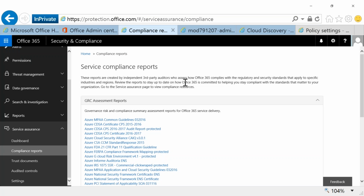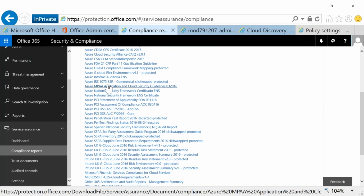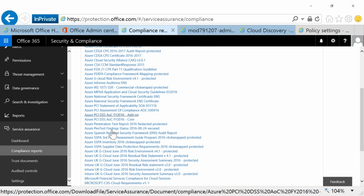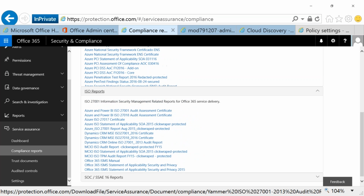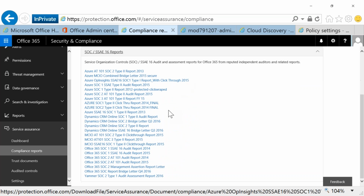So then I bring up the compliance reports. And these are the governance, risk, and compliance summary reports. And as you can see, there's a lot. So you're seeing we've got PCI, and let's see, I know there's HIPAA in here as well. And that shows some of those assessment reports that they're protected, and it proves that. And these are some of the ISO standards as well, if you're bound by those. Also the SOC type of reports. So it shows the assessments of where Microsoft is.